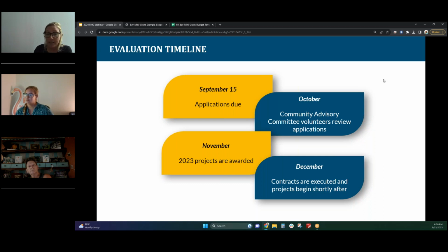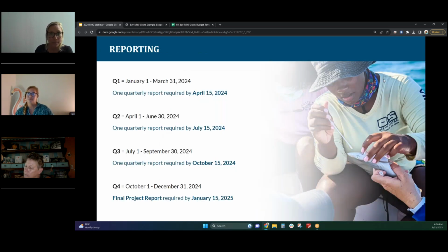So applicants that are funded should expect to have their projects started on January 1st of 2024. So all projects that are funded are required to submit 3 quarterly reports and 1 final report. So these reporting deadlines are included here. They're also included on the project timeline in the draft scope of work template. We also provide reporting templates to all of the funded projects once we really get going.